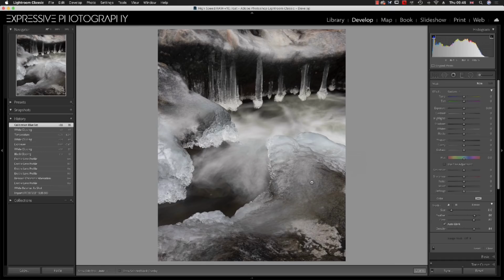We can dodge and burn with temperature and tint. We can dodge and burn with atmosphere. We can do all sorts of amazing adjustments these days. And the only purpose of dodging and burning is to enhance and to make the thing feel more like itself. So I want to make this ice feel more like ice. So how can I do that?